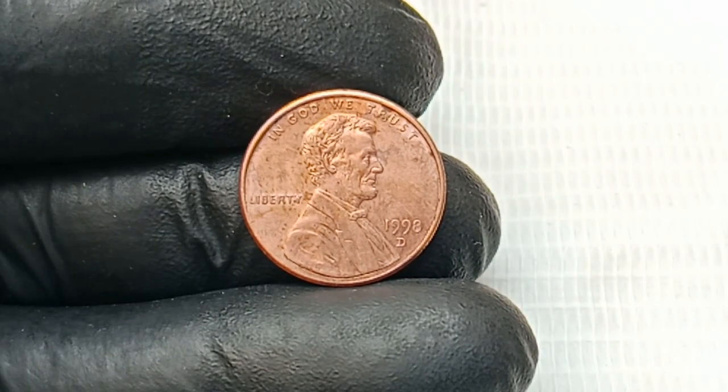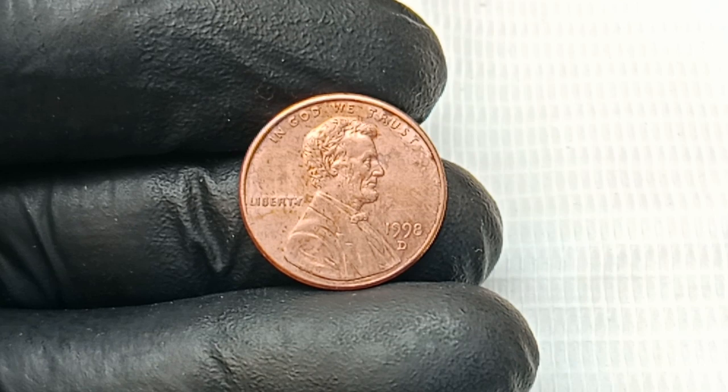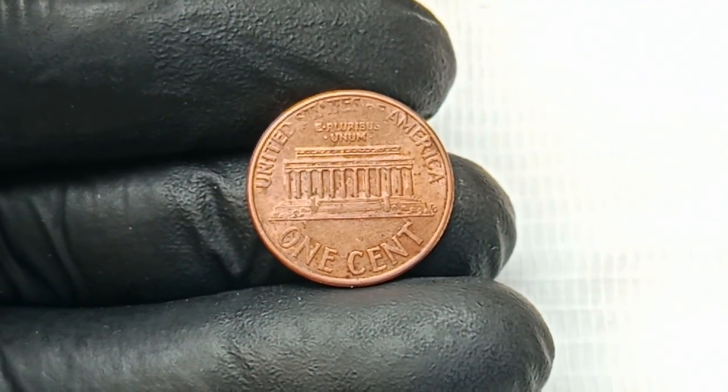The intersection and layering of multiple error types can cause a coin's market value to leap exponentially beyond what single error coins might achieve, illustrating how rarity and desirability intertwine to produce numismatic miracles. Furthermore, the 1998 D penny's legacy.